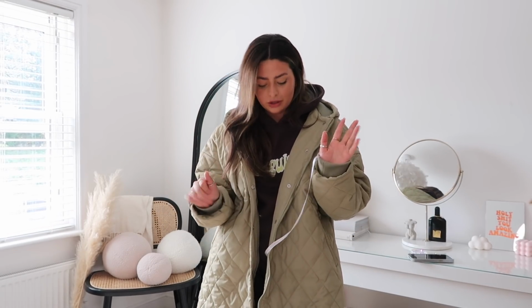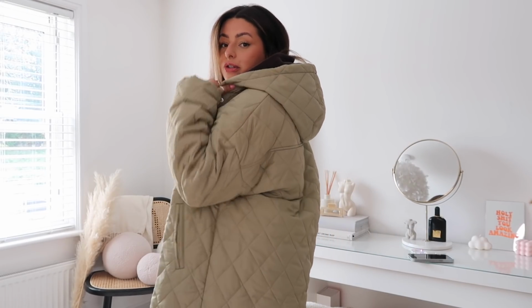And then I'd literally just throw on some socks and some trainers. That would be me good to go. This also very practically has a hood as well, which is quite good.